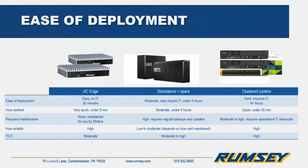And this gives you a little bit of an idea on ease of deployment. So as we look at the edge solution, 30-minute, no IT setup, and there's really no required maintenance because it's completely solid state, no fans, no rotating hard drive. So basically there's nothing you need to do, very reliable. And because of that, recouping the initial investment cost is fairly quick on this because you don't have maintenance.